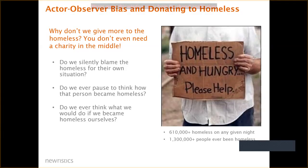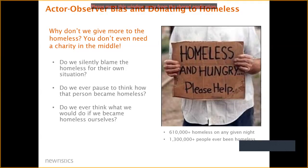How do I even know if they are homeless? They look like they just got a car, they stand by the side of the road, and sometimes they don't even look homeless. So they're cheating. All sorts of these, and some of them might be doing that. But of the 600,000+ people every night, or the 1.3 million people ever, most of them are not cheating. They are in that situation. So what gives? Why don't we?